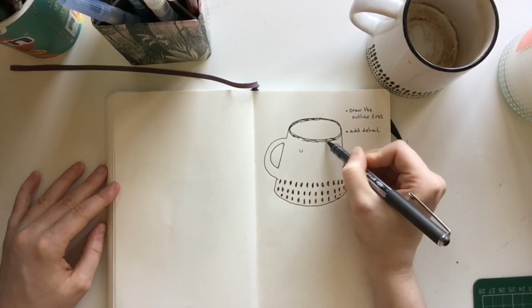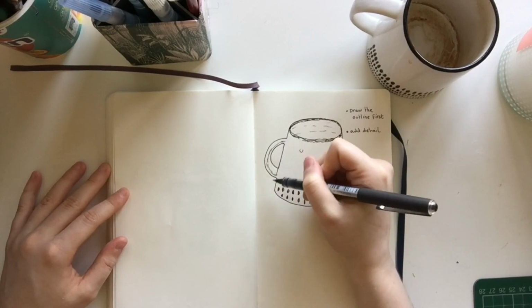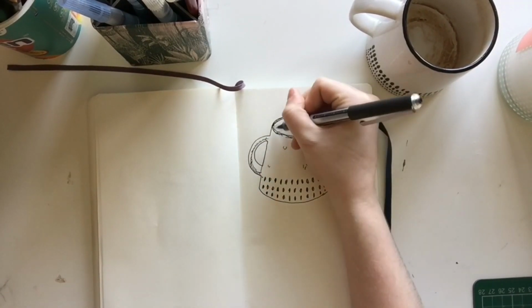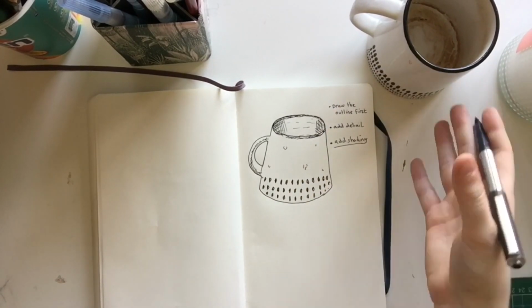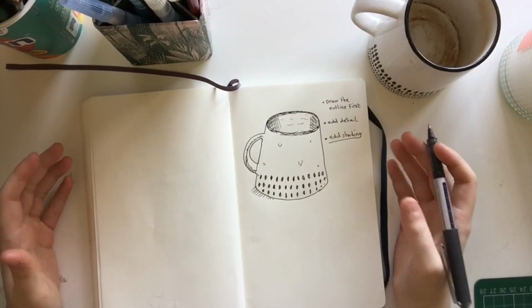Once you've added detail, the last step, as is with all art, add shading. This step you can skip. I actually don't like adding shading a lot of the time, particularly with a pen, but if you're gonna, look at the object, look at where bits are darker, where bits are lighter, and add bits of cross-hatching. Also, another thing that can add depth to a picture is to add a bit of drop shadow. However, if I'm honest, I never got much of the hang of drop shadow. But there you have it.